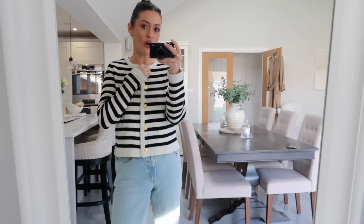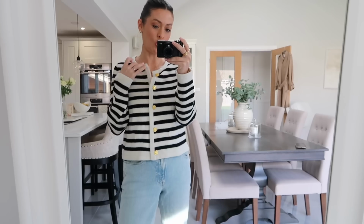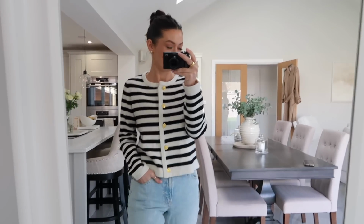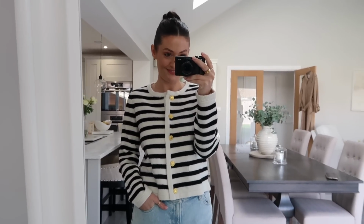This one I feel like you could wear open over the top of a little black top or a white top underneath, and wear it as a jacket as well as a cardigan. I feel like it doubles up as both. Plus you could wear that with a black silk or satin skirt, couldn't you? You could indeed.